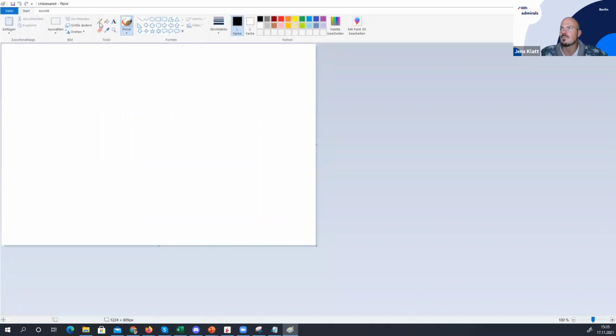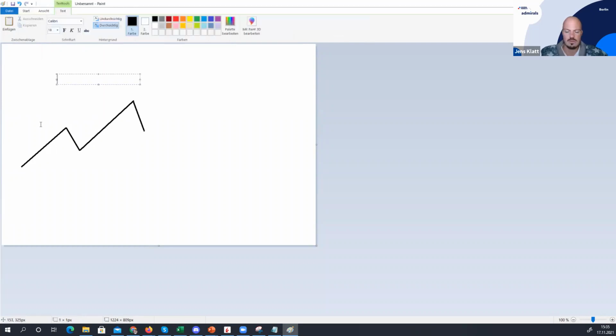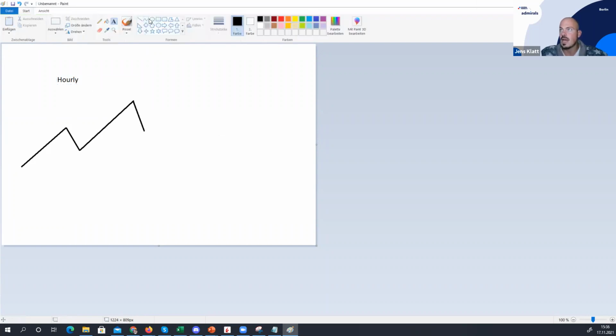So as I pointed out, this is the H1, and you want to position yourself here in this area. So let me just put this here. This is the hourly chart, the higher time frame of our 5-minute chart. And then you see the market coming into this area. And now what you probably want to know is, how does the price action look in our time span?